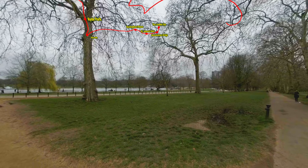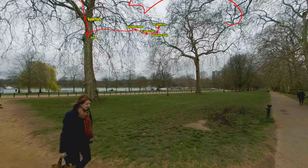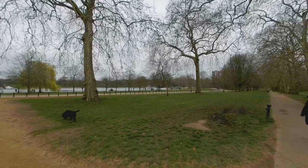A gigantic park in the central part of London is called the Hyde Park. Great place to have a walk, play some football or participate in a big music event.